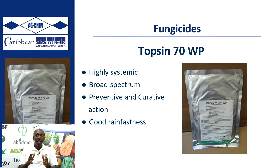Now, just to highlight, if the chemistry is a contact, then good coverage is needed. Well, in all cases, the chemistry needs to be applied effectively, but if it's a contact, then what you need to be doing is to ensure that the plants are covered effectively so you can have the target organism, be it a fungus or an insect, be knocked down.